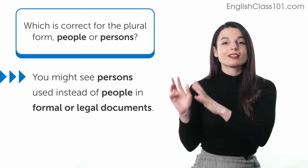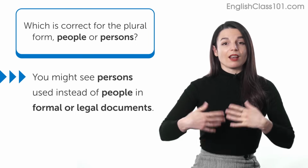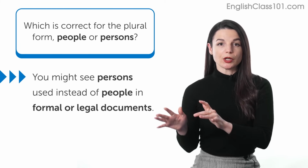You may see this choice used in those kinds of situations. We generally don't use this in everyday communication and everyday conversation. So this is kind of a rare or uncommon use of persons.